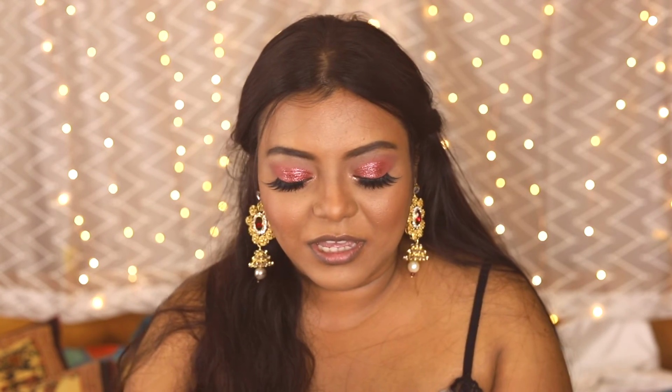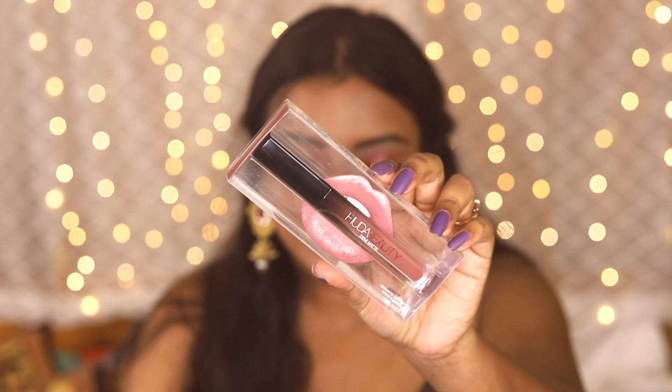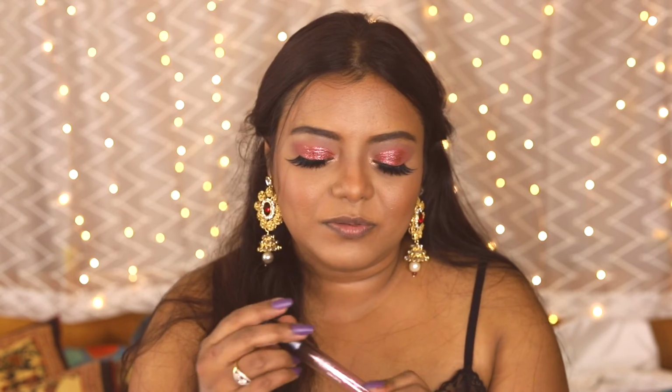For lips I'm gonna use this Huda Beauty Demi Matte lipstick. So this is in the shade Shero. So it is a nude color. So this is how it looks. So before using this, I'm gonna line my lips. Since it's a nude color, I like to line my lips before using any kind of nude lipstick.